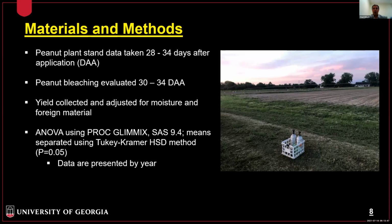For plant stand, I want to show you the data which we collected from 28 to 34 days after application. We assessed peanut bleaching with ratings from emergence until symptomology was no longer visible. But today I'll show you the data that we collected from 30 to 34 days after application. All of our yield data was adjusted to 10% moisture.